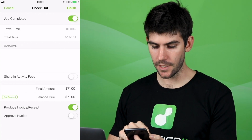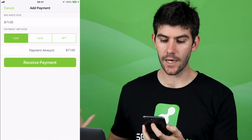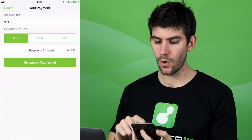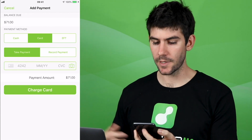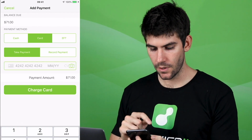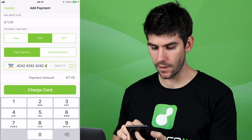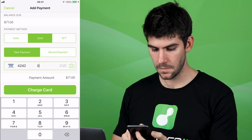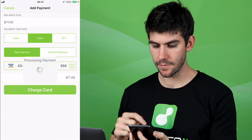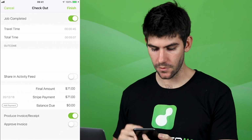Down towards the bottom left, I'll tap Add Payment, and here we can record a separate cash, card, or EFTPOS payment against the job, or we can process a credit or debit card payment directly through the ServiceM8 app via our Stripe integration. So we'll tap the field here, and we can enter in the card details or have the client enter this in themselves, and then proceed to charge the card and process that card payment directly through the app on site.